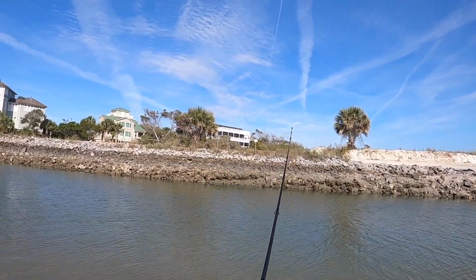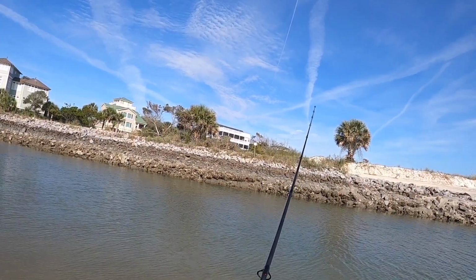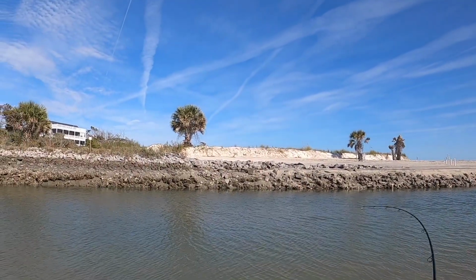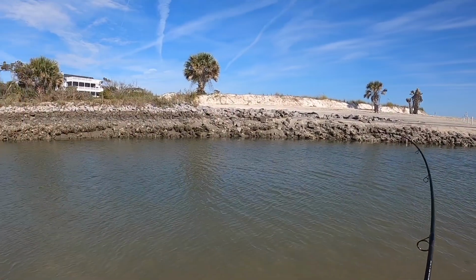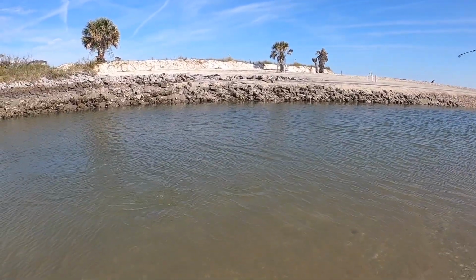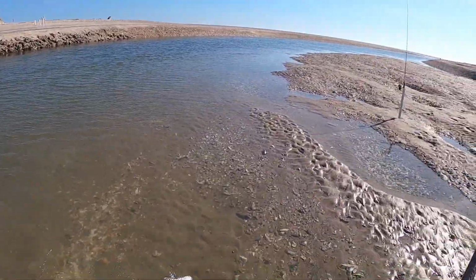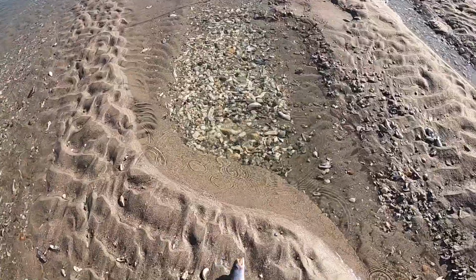Oh, that was a bite right there. Got him on that little mudworm. That's a nice trout. Oh, that's a nice one right there. Come on, let's go. That's a keeper. Come on, up on land. Nice, guys, look at that. Oh, that's a good one. Sweet.